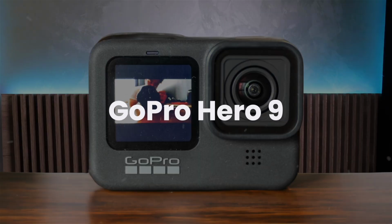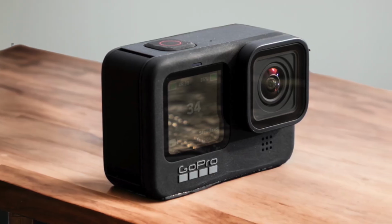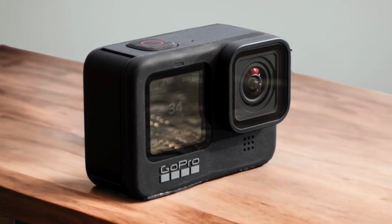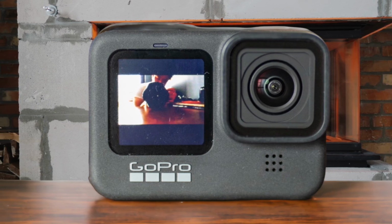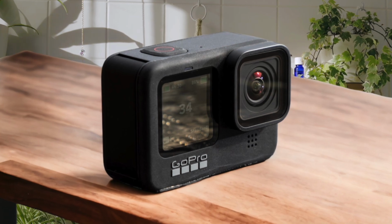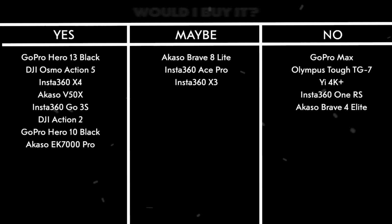GoPro Hero 9. The Hero 9 Black boasts a 20 megapixel sensor and can shoot 5K video, which is a significant upgrade from its predecessors. Its front-facing color display is a game changer for vloggers, making it easier to frame yourself in shots. However, the touchscreen can be frustratingly unresponsive at times, and the camera tends to overheat during extended use. While it offers impressive features like Hypersmooth 3.0 stabilization and improved battery life, the improvements over the Hero 8 Black might not justify the upgrade for everyone.